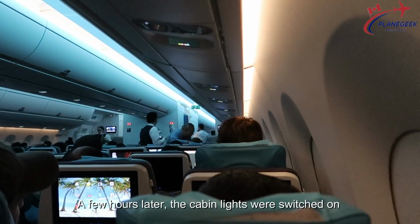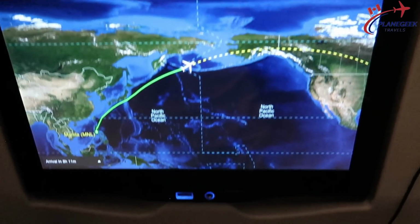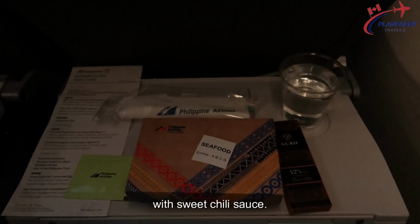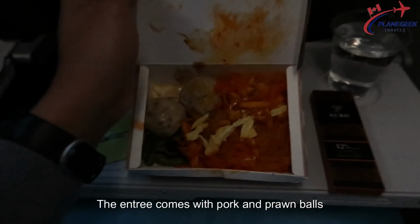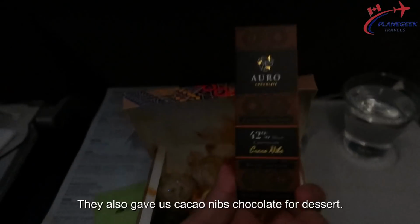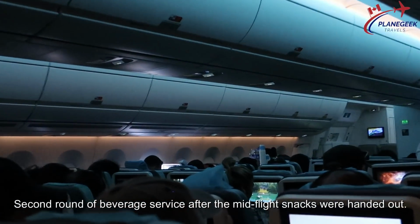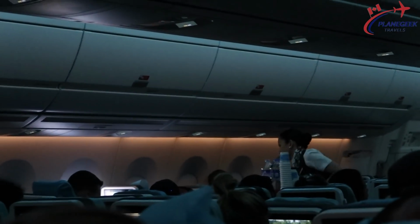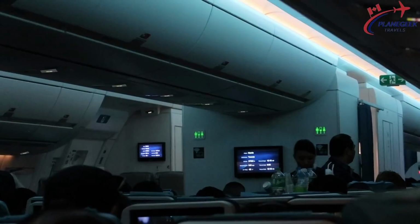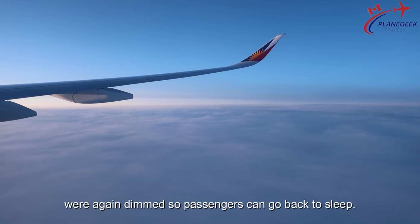A few hours later, the cabin lights were switched on as the mid-flight snacks were being served. For my mid-flight snack, I opted for their pork and prawn noodles with sweet chili sauce. The entree comes with pork and prawn balls in sweet chili sauce, served with green beans, shiitake mushrooms, and stir-fried glass noodles. They also gave us cacao nibs chocolate for dessert. After the mid-flight snacks were served, the cabin lights were again dimmed so passengers can go back to sleep.